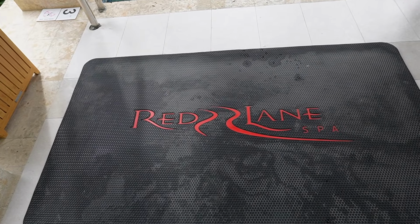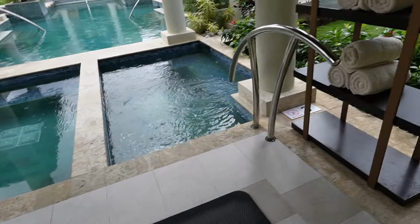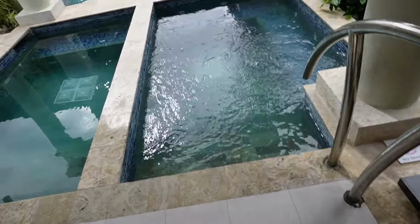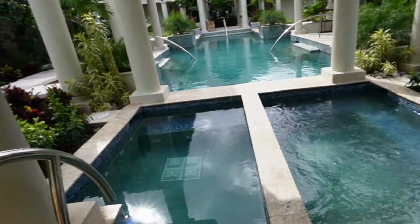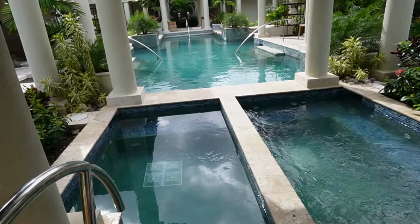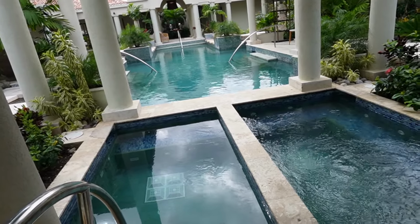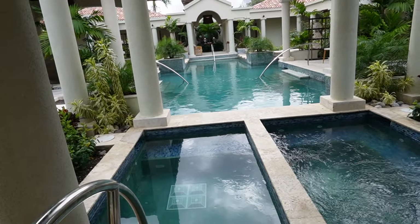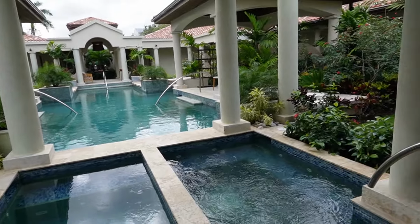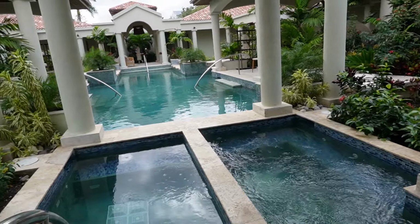Here's a closer look at the Red Lane Spa. Like I was telling you, they have two jacuzzis over here. Still waiting for Bowdy. He's still sitting in the steam room, so I'm waiting to enjoy him. But look, this is so cool. It's like you have it to yourself because there's hardly anybody here, maybe two or three people. So it's very quiet and relaxing if you just want a day to chill and be away from where most of the crowds are. They're currently at the main pool and the beach area.